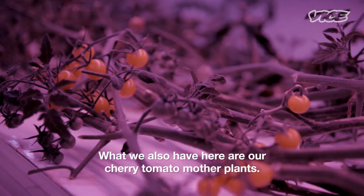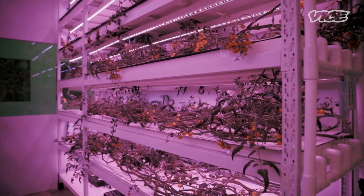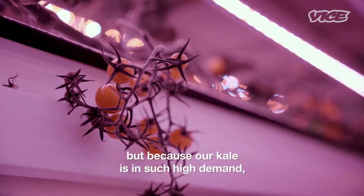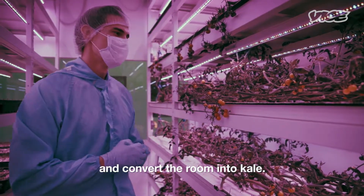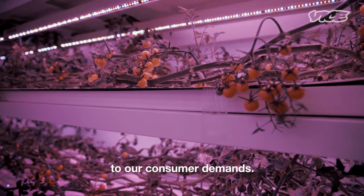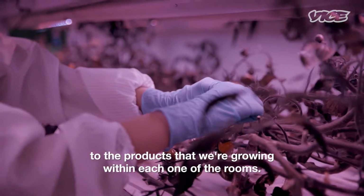What we also have here are our cherry tomato mother plants. We used to have a whole room full of this, but because our kale's in such high demand, we had to actually close down growing the cherry tomatoes and convert the room into kale. But what that does is actually shows how agile we can be to our consumer demands, doing all this to cater to the products we're growing within each one of the rooms.